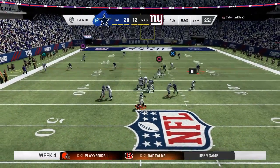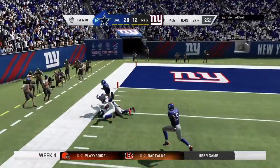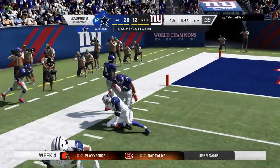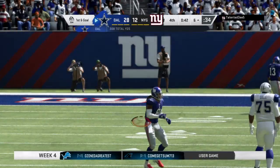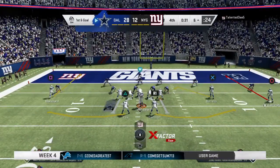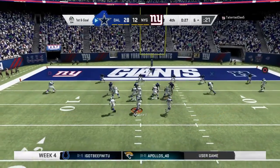They go back to the air here after the INT on the last drive. He's going to fire one. And at the 7-yard line, the catch is made. That goes for a gain of 31. Well, they probably don't need to run a play here, but you wonder if they're going to be able to resist on 1st and goal.